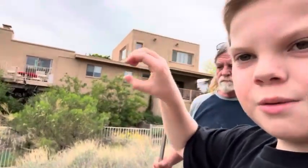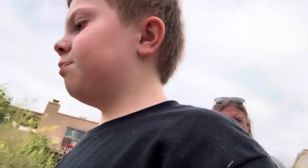Okay, so we're out in the desert now, and snake holes are like maybe this big. So we've got to look for holes in the ground. But there are also tarantula holes, and tarantula holes have little webs over the top of them. So we've got to be watching out to see if they're tarantula holes or snake holes.